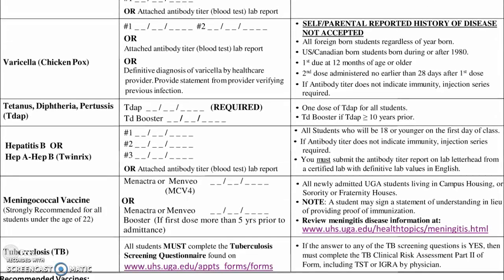The next immunization shot on the list is the tetanus, diphtheria, pertussis, or Tdap. Only 1 dose of Tdap is required for all incoming students. However, this dose should have been taken within the last 10 years. A student who took the tetanus shot more than 10 years ago will need to take an additional dose, which is called the Td booster, and report the date on the form.